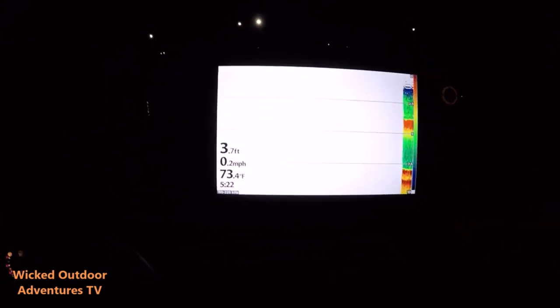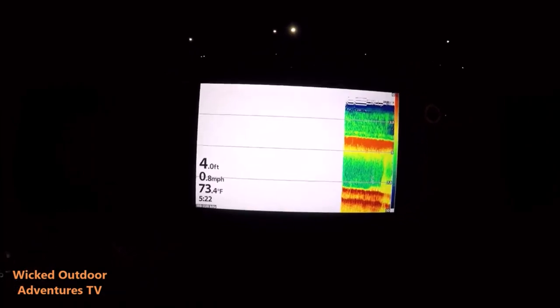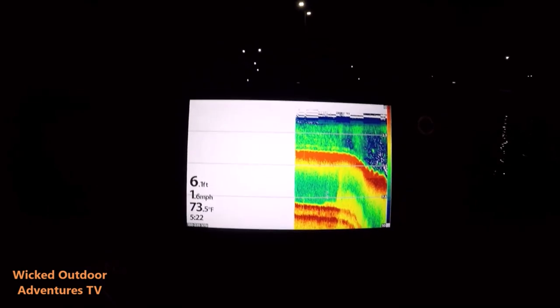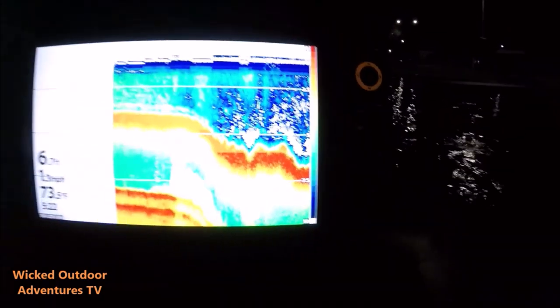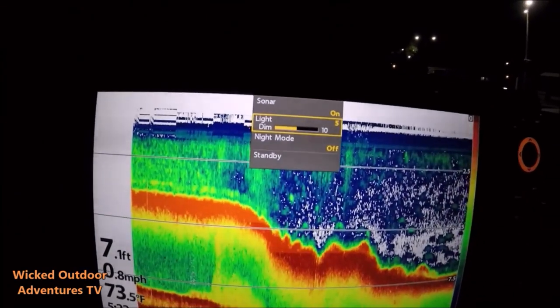Alrighty guys, let's get started this morning. I just turned my fish finder on. I'm going to push the exit button. It's going to take me to my 2D sonar. I'm going to go ahead and back my boat on out a little bit. It's early morning here, so to control the brightness, you're just going to go to your power button right here, press it once, and you can see it brings up the light. It's early morning here, so we'll go down to 5. I think you can see it fine.